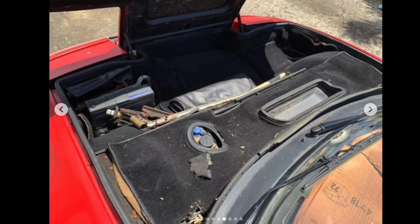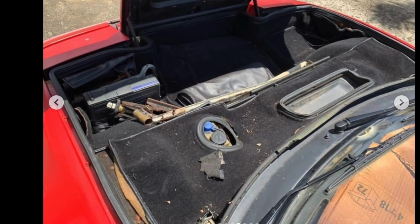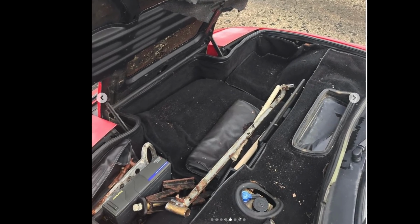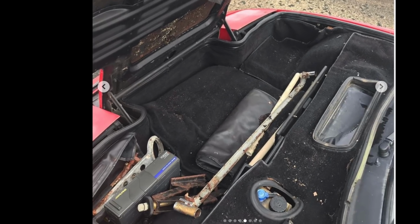Up front in the trunk, everything's there, all the carpets, and look at this, we have the tool kit, we have the jack kit, and we even have the spare wheel wrench. You will not believe the price of those 3 items alone. Let me show you my theory on my Testarossa.